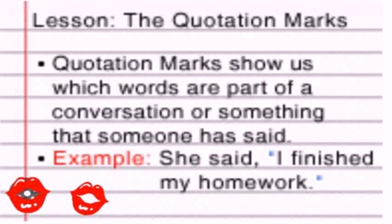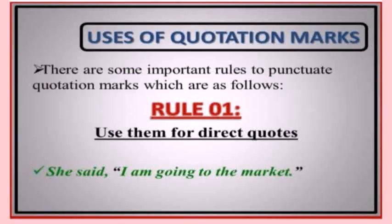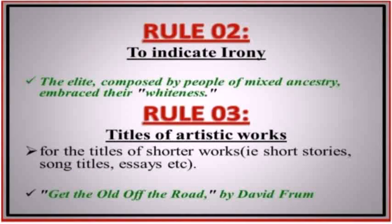For example, she said, "I finished my homework." Now, it's telling you about who said she had finished her homework. Double punctuation marks are used to emphasize. Uses of quotation marks. There are some important rules to punctuate quotation marks, which are as follows. Rule number 1, use them for direct quotes. That is, you have to quote someone, you use them.